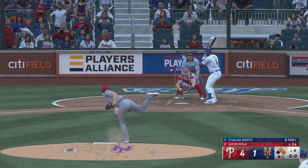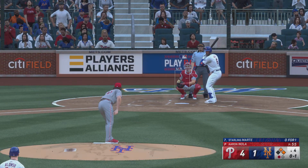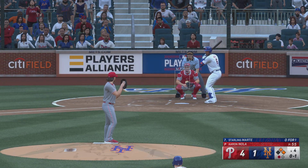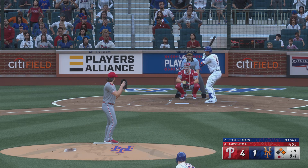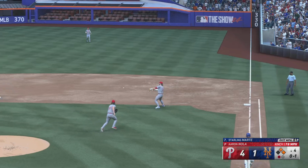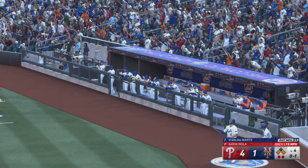Starling Marte up to hit. On the ground to the left. And foul ball. The Phillies leading by 3. We're here in the bottom of the 4th. On the ground, could be 2. Over to Turner for 1. Now he launches a throw over his head.